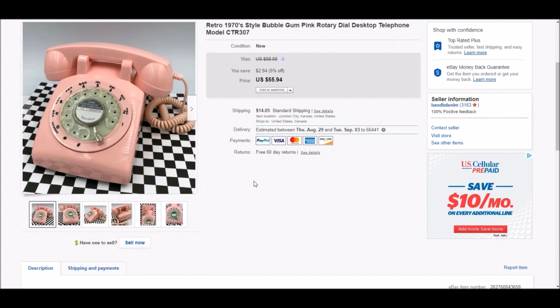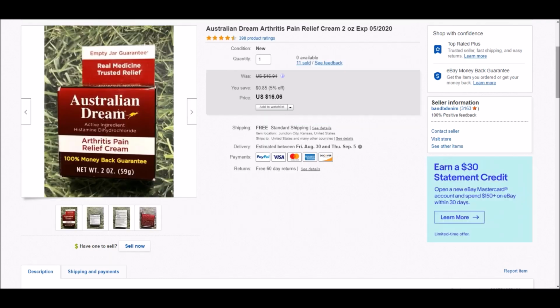So anyways, all that to say, this phone sold for a total of $69.53 with the shipping charged to the buyer. And after shipping, fees, and cost of goods, my total profit on this sale was $45.99. Okay, next is this Australian Dream Arthritis Pain Relief Cream.